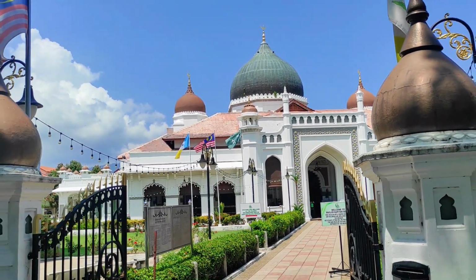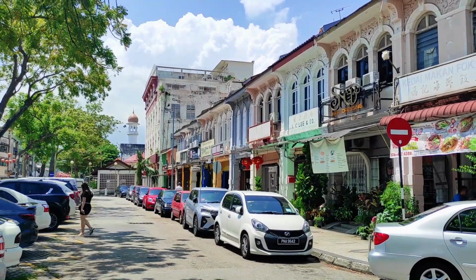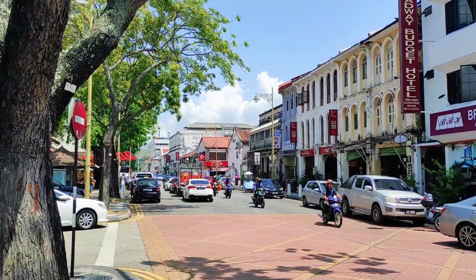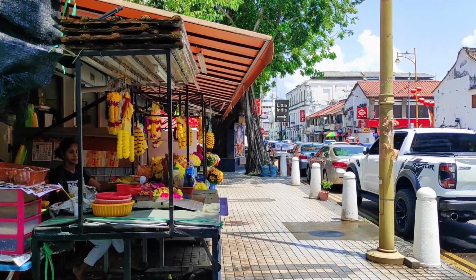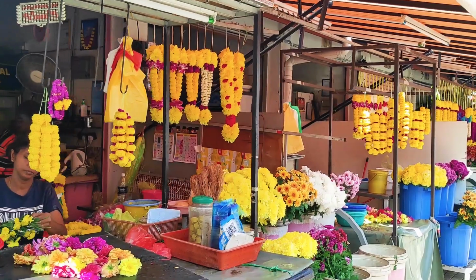So, Georgetown was once a transit point on the sea route between India and China. The large port attracted many sailors to this region. In the old times, the Chinatown and the Little India districts were formed here. And during the East India Company, the British also settled here. They left a lot of colonial architecture as a legacy.